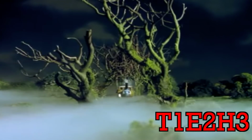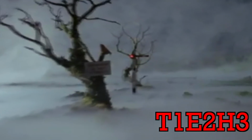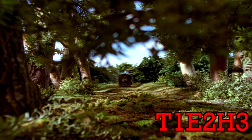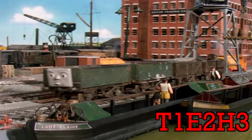I've said this before in other videos, but the terrifying atmosphere of episodes like Ghost Train or Haunted Henry cannot be replicated even closely with CGI. The physical world allowed for a much more realistic atmosphere when it came to certain environments, like a forest, an abandoned mine, and the bustling industrial harbor.